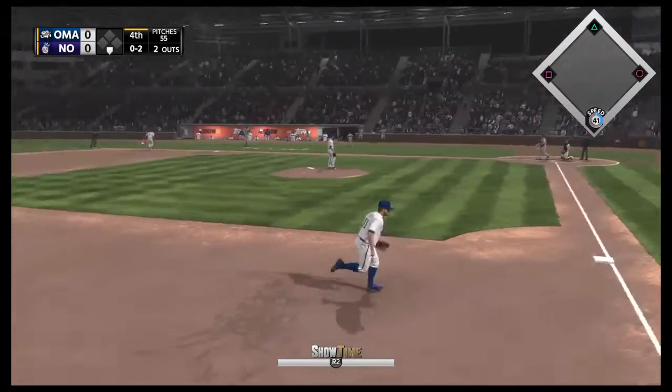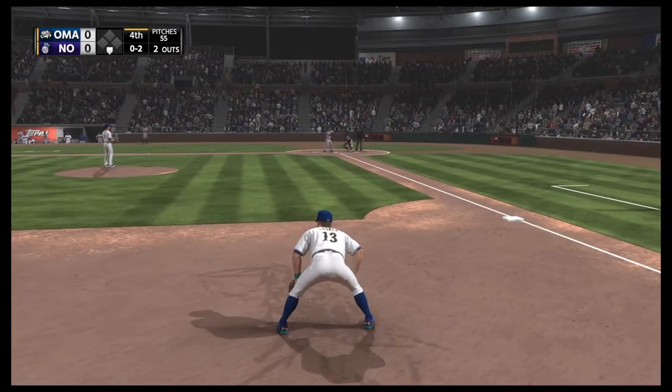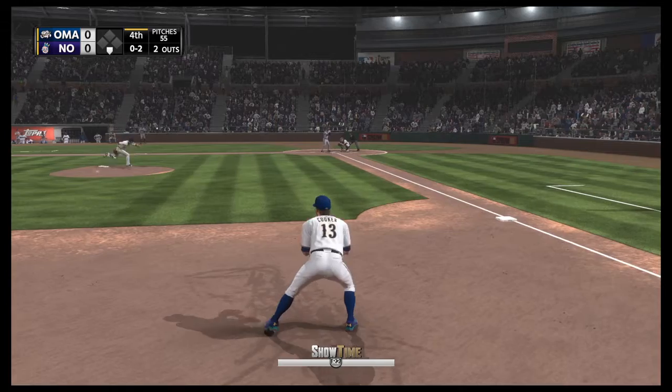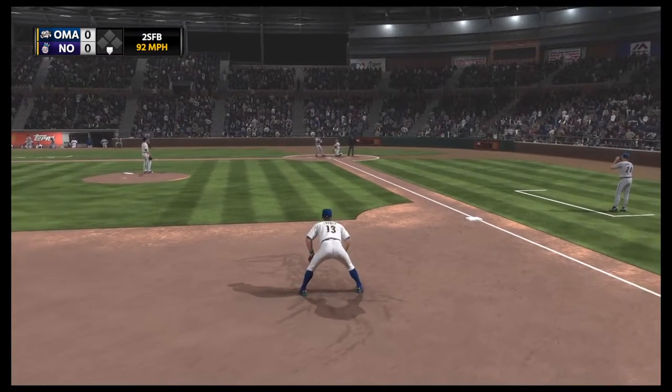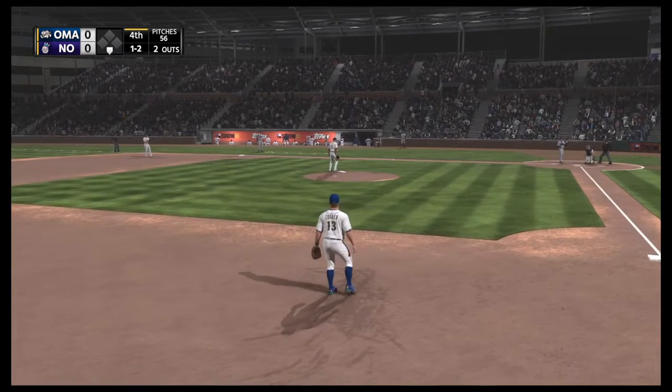Grounded up the first baseline, but this will be a foul ball as he's behind 0-2 now. When you know a guy has a great changeup on the mound, you got to be willing to give up the pull side of the plate from time to time. It just looked like his timing was a smidge off.